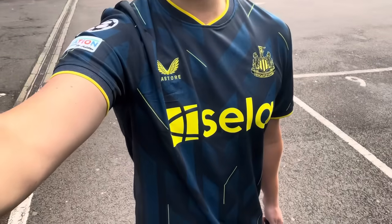And he also said don't use fabric softener. Don't use any fabric softener when washing your Newcastle United shirt, especially if it's got the Champions League badges on it. So bear that in mind, people. But there it is, Champions League badge on the side of this brand new Newcastle United third kit.